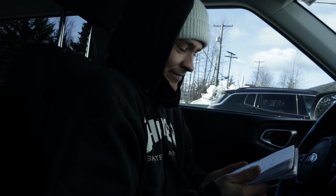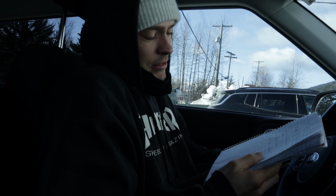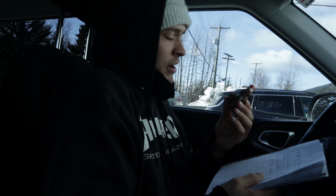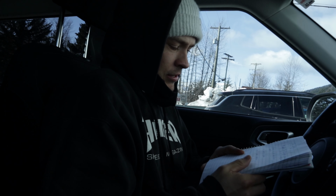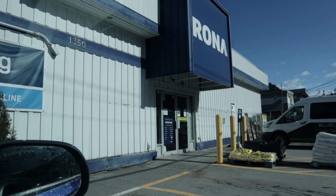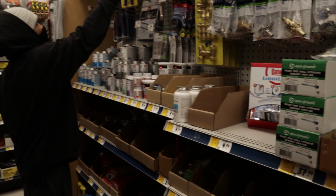Okay, so we got the part that needs replacing here. Hopefully we can find a brass one. We've got some other things to get here, and hopefully they have a plumbing section here. And by the way, we're at Rona's. Again, we're overwhelmed in the plumbing section.